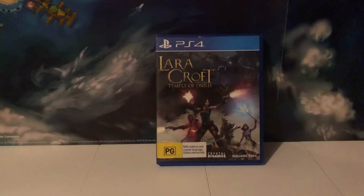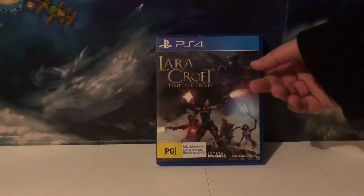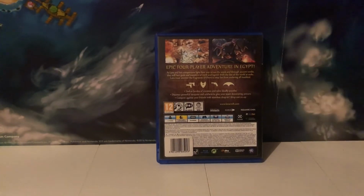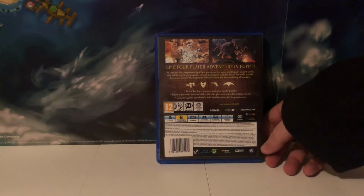Lara Croft and the Temple of Osiris. This was a trade that I did with another person on Facebook. One of the few people that you can actually trust to trade games with and not expect them to screw you over like some people do. So yeah, thanks for that. I was really happy to get this one and a few of the other games that I got off the guy. So yeah, it was a good trade.